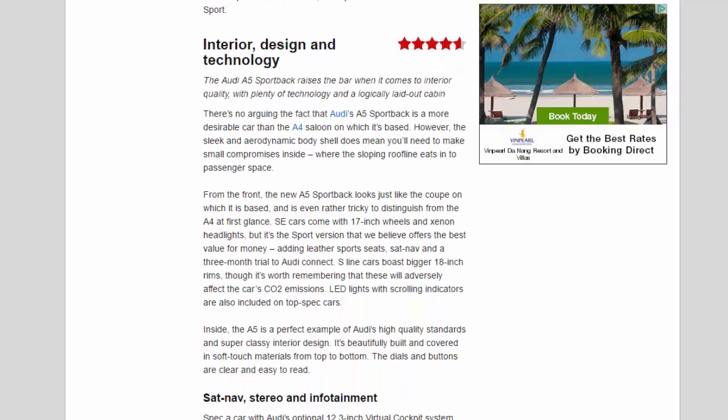Interior, design, and technology. 4.6 star. The Audi A5 Sportback raises the bar when it comes to interior quality, with plenty of technology and a logically laid out cabin. There's no arguing the fact that Audi's A5 Sportback is a more desirable car than the A4 saloon on which it's based. However, the sleek and aerodynamic body shell does mean you'll need to make small compromises inside where the sloping roofline eats into passenger space.